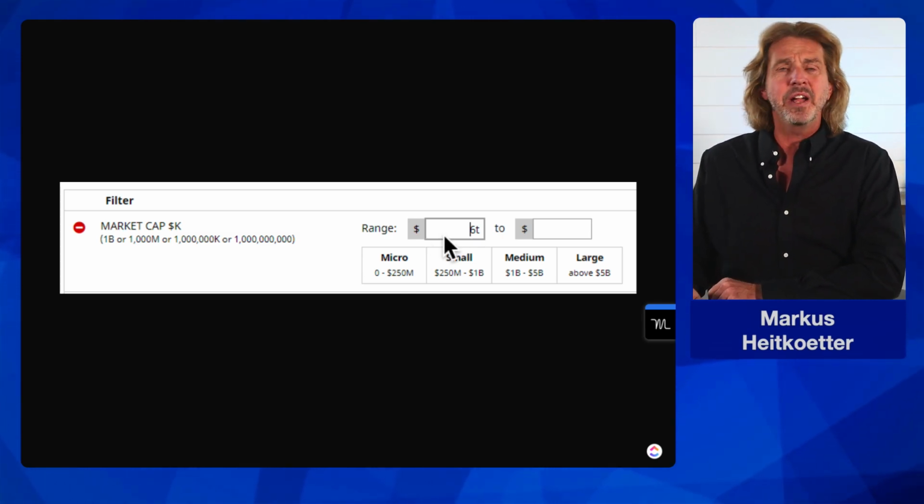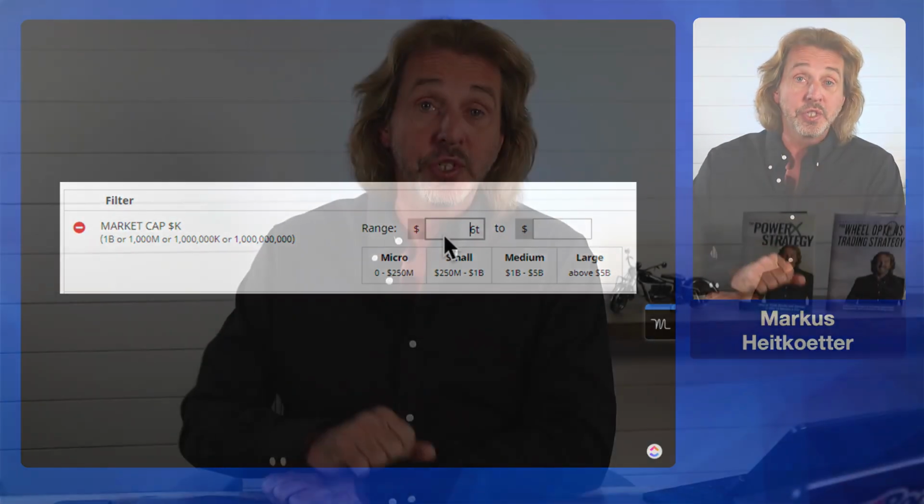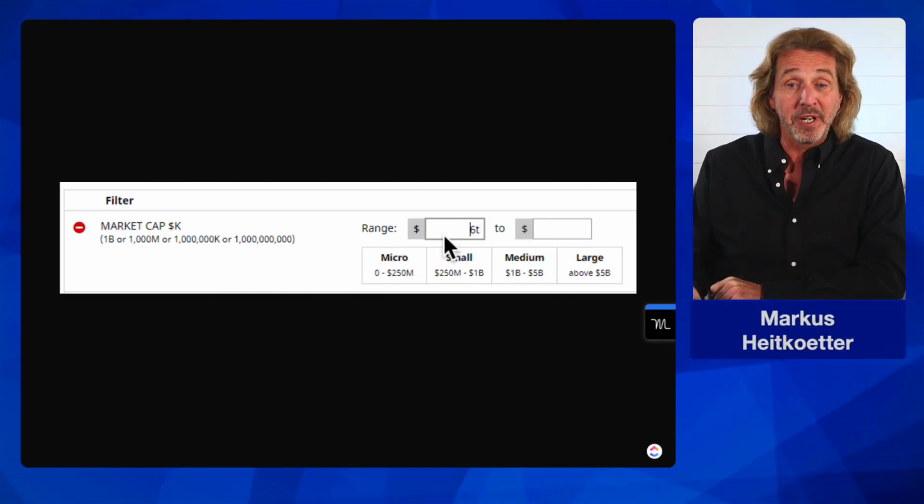If you say, I only want to trade stocks on the wheel, because when you're trading the wheel, super important, 2 questions that you need to ask yourself all the time is, number 1, do you want to own the stock? Number 2, do you want to own it at that strike price? And this here, I believe, will help you to filter out some stocks.